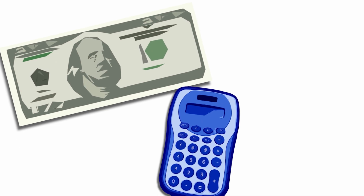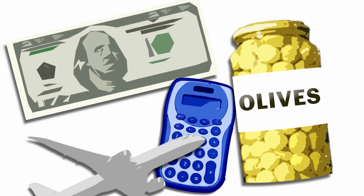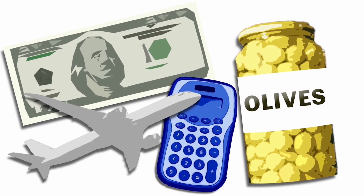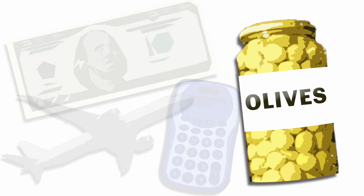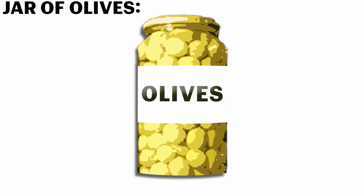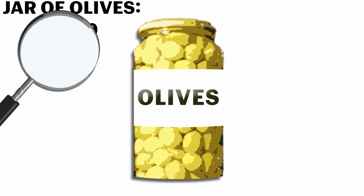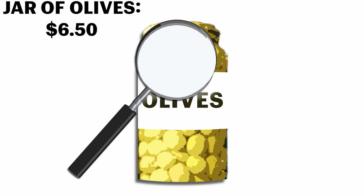Let's have some fun and run our own cost experiment for an average Boeing 737-700 series airplane and see how much money we can save. We'll start with an average priced jar of olives. This one costs $6.50. Next, we need to find out how much 1 olive costs. Before we can figure out the cost of 1 olive, we'll need to know how many olives are in a jar. Let's count the olives.